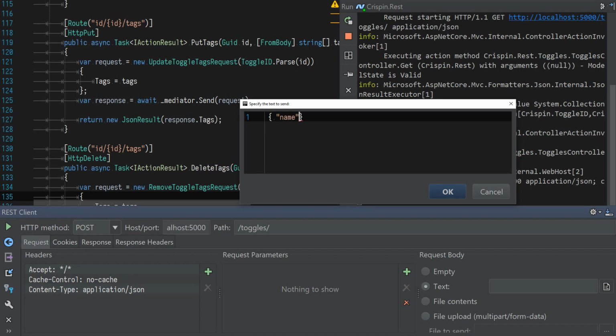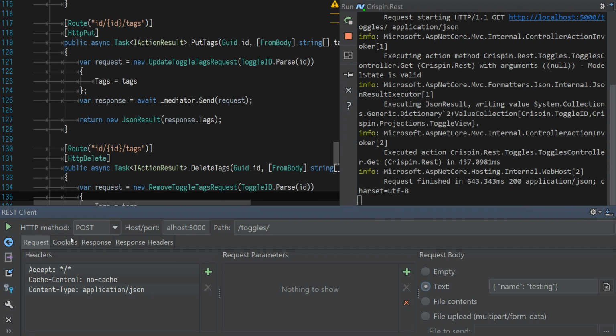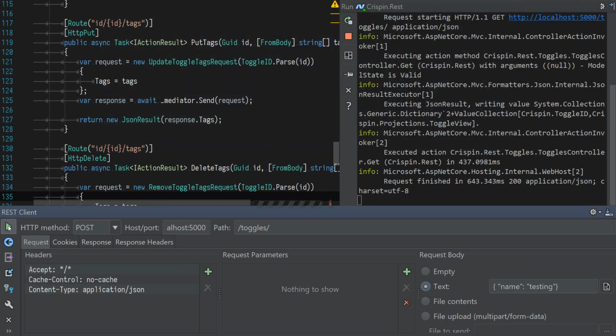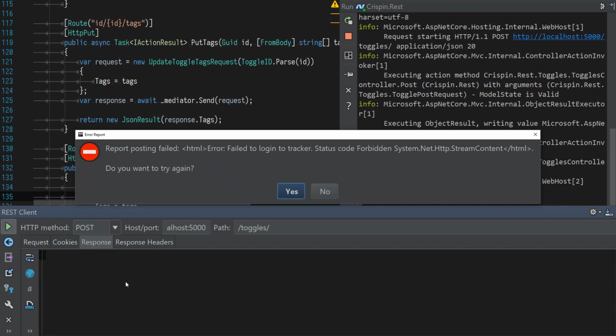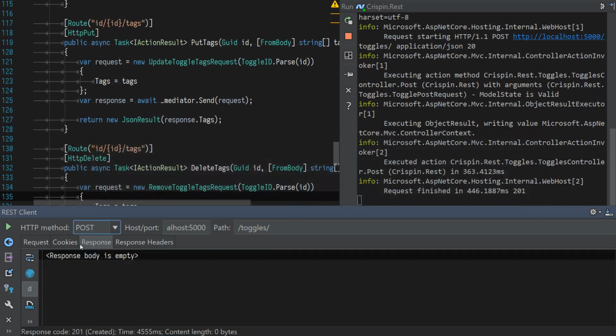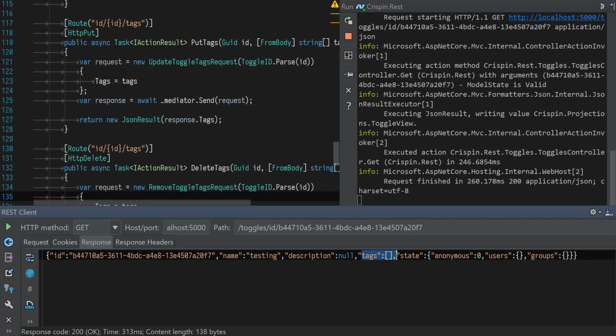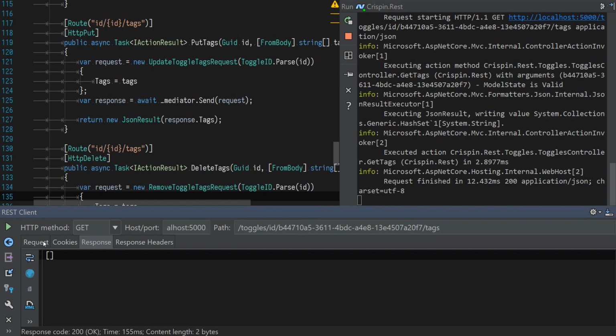Let's have a name of testing. Body type, post. Lovely. Right, so we get a 201 created and a location. So if we do a get to that location, we should get our toggle back. No tags. If we then do a get to the tags location, we get an empty array.